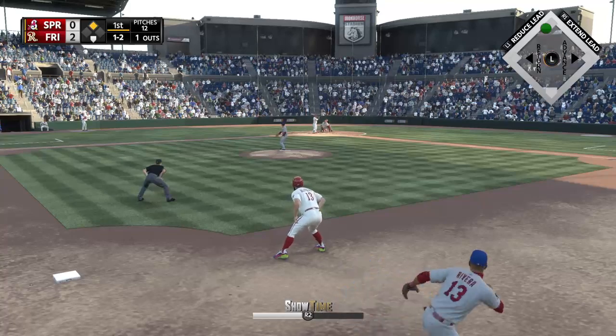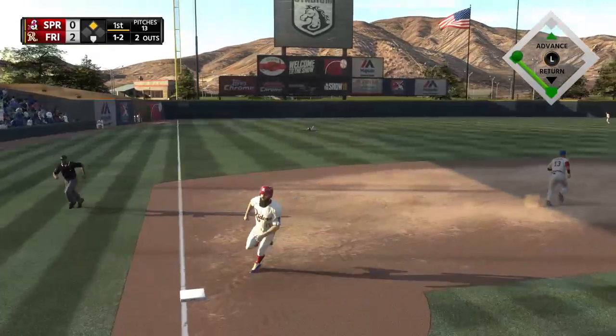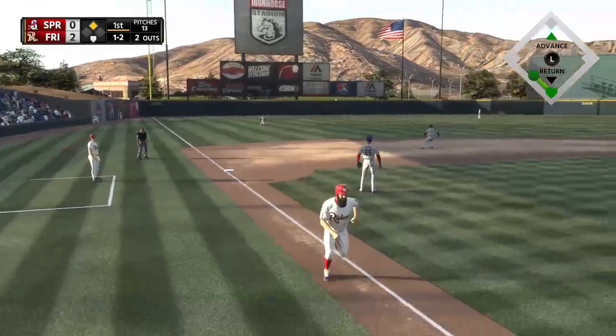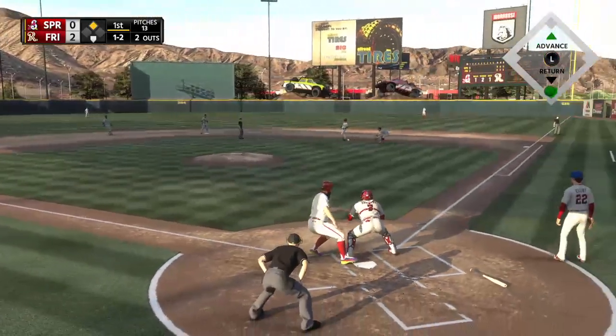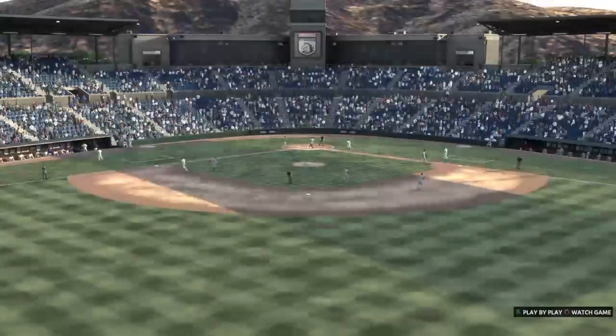The 1-2. And the runner's breaking for third. This is hit the other way out toward left field. And he'll lay out to make a spectacular catch. Wow. Throw back to second, and that's a double play. So they get a couple of runs on 2 hits.